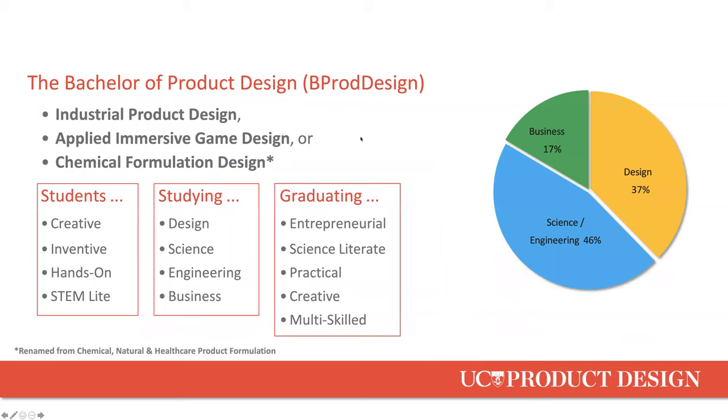So the Bachelor of Product Design has three majors in it: Industrial Product Design, Applied Immersive Game Design, and the third one is currently called Chemical, Natural, and Healthcare Product Formulation. But we've applied to simplify that somewhat to Chemical Formulation Design because I think that actually is simpler and reflects the degree better. And we're looking for creative, inventive students, pretty much people who have hands-on interests and want a practical type degree, and they're going to study design, science, engineering, and business.